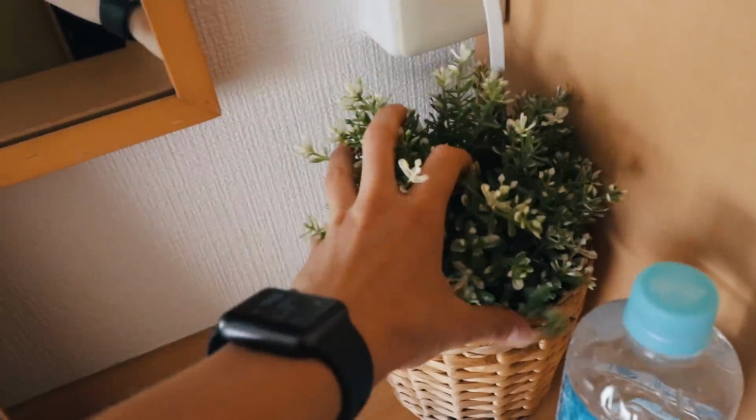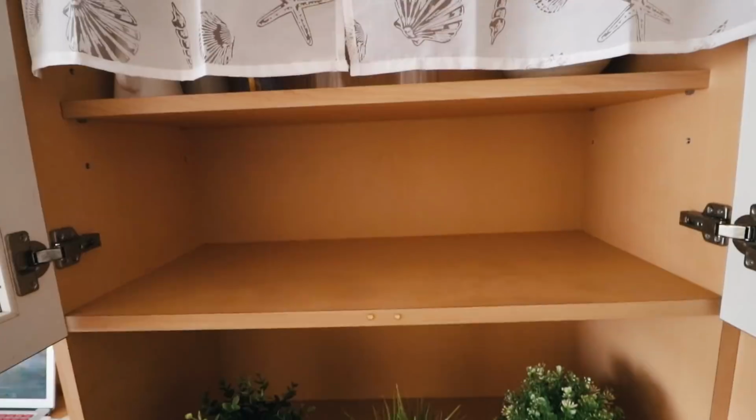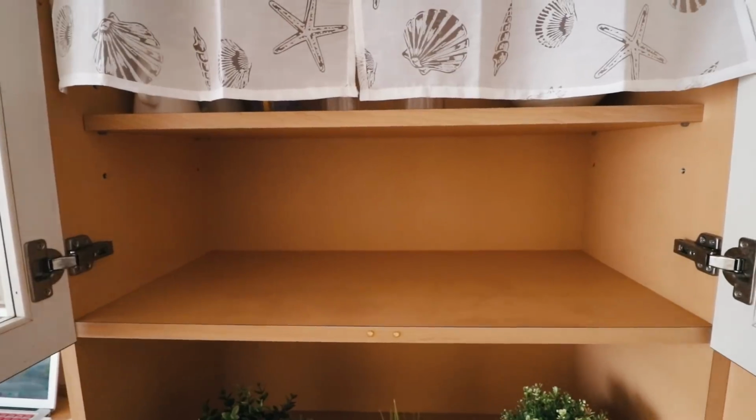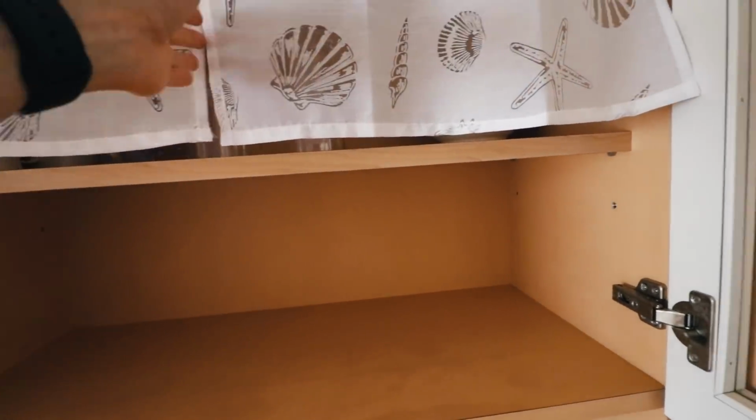Up here is where I keep all of my dishes. I actually just cleaned this out yesterday because I thought it made my room look a little bit more cluttered, so I just moved everything up because there really isn't all that much stuff here. So move this out the way. Oh no, that's my Tupperware, don't look there.